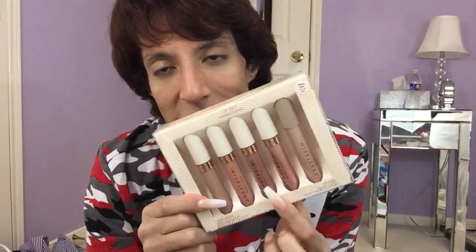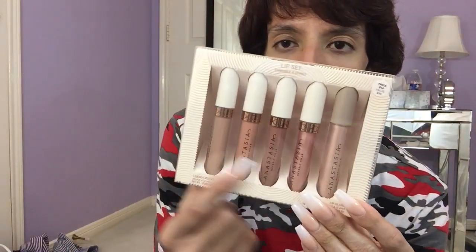I usually use nude lipstick, liquid nude lips. That's my go-to, if I'm not wearing a gloss from Bath and Body Works or something like that, which I've been using lately. I'll do a nude lip and a smoky eye. That's my go-to thing. So I thought I would get this because it's something I'm going to get a lot of use out of.